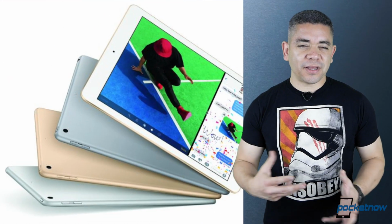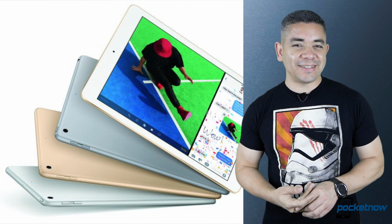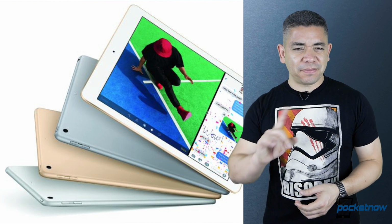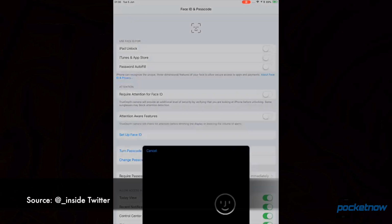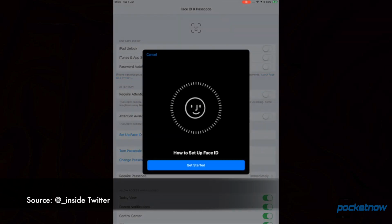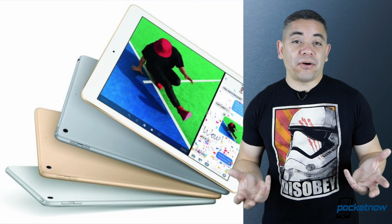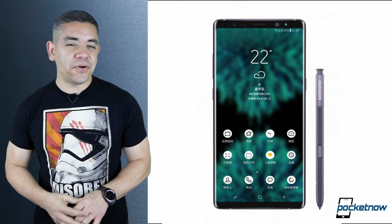Now let's move the spotlight over to Apple, as for those of you that are wondering when we're getting Face ID on the iPad, it's getting closer than ever, mainly because if you go into the beta of iOS 12 on iPads, there are options for Face ID on that hardware. So there is no more official leak than that one. Apple is working on it. Maybe that's the reason why we didn't get any iPads or any other hardware at WWDC. Stay tuned.